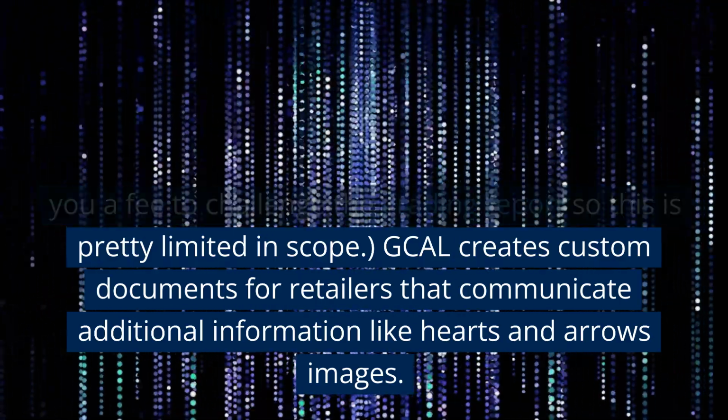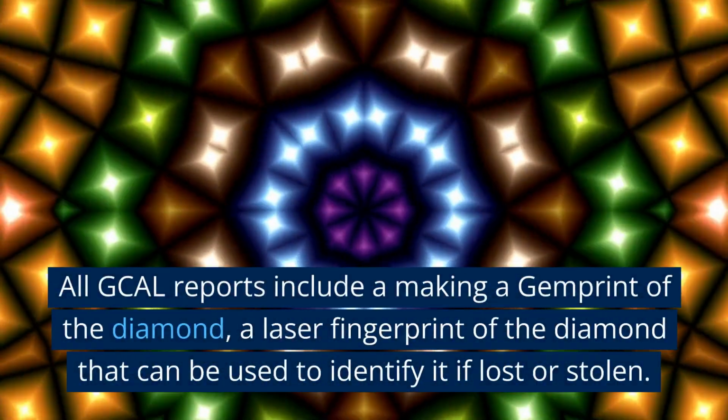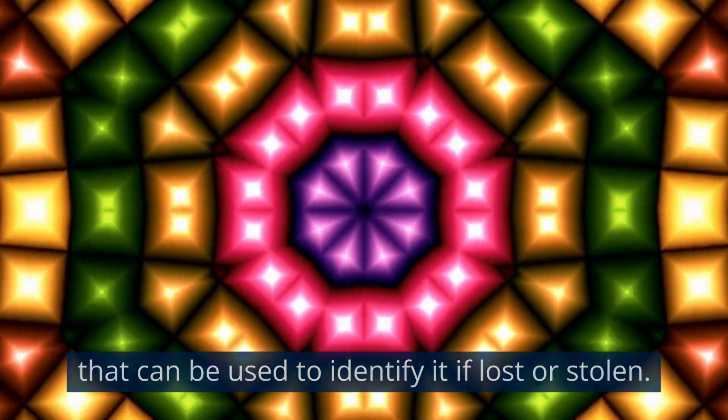GCAL creates custom documents for retailers that communicate additional information like hearts and arrows images. All GCAL reports include a Gemprint of the diamond, a laser fingerprint of the diamond that can be used to identify it if lost or stolen.